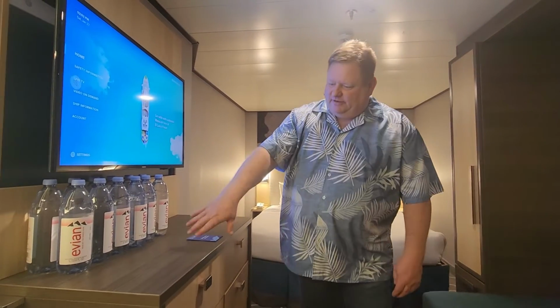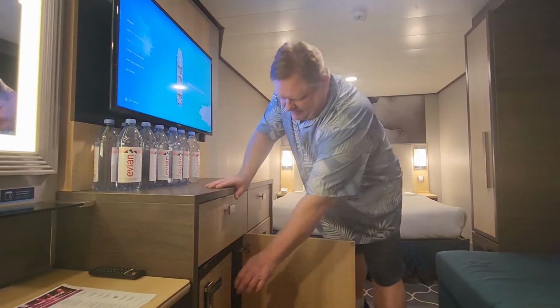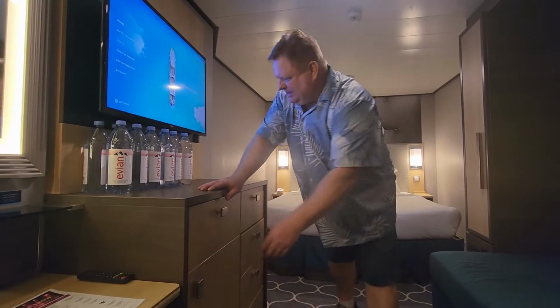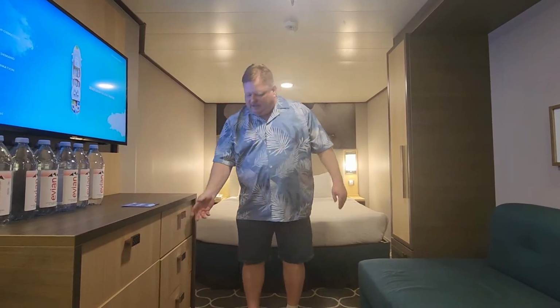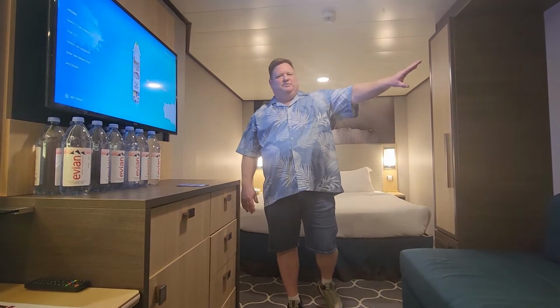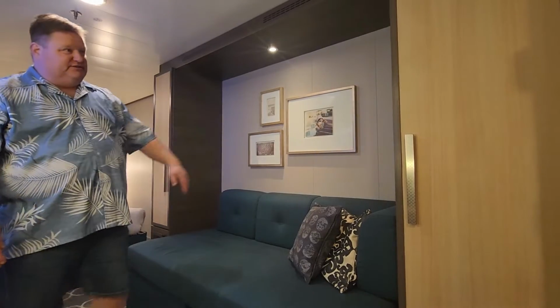Okay, so beyond the desk, you have a drawer up here, which has got the hairdryer in it. You've got down here the mini fridge, TV, and this will swing out so you can see it from the bed, but not very far. There are 4 drawers for storage. To the right over here is a nice size sofa, and there is storage on both sides of the sofa.